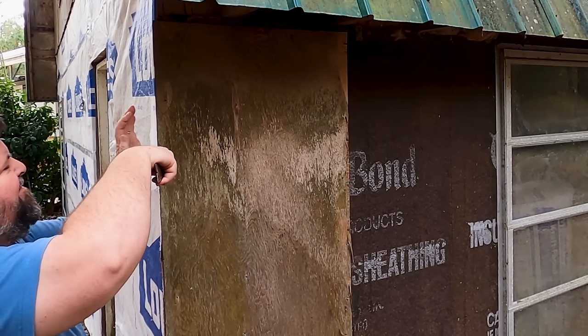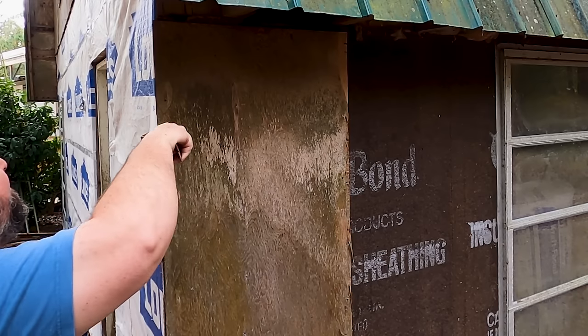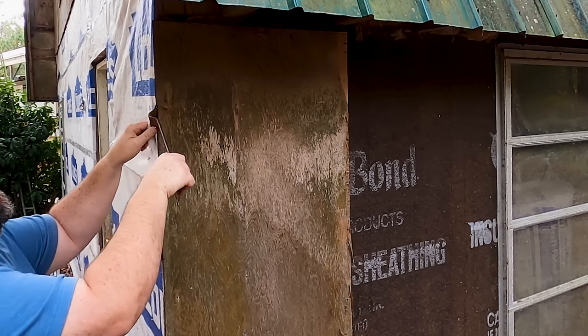I didn't think there was nothing back in here, and the further I drove, the more I'm seeing the old homestead. Been back here a long time. Mm-hmm. Yeah, this is when they homesteaded property back in the day. Yeah. This comes from that.